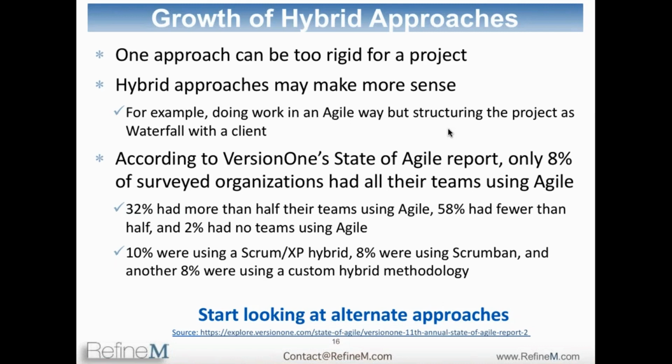IDBV. What is that? If you can explain that. Iterative development, I'm just guessing. Yep, iterative development. It's iterative, develop, build, validate. Okay, very good. And if that's working for you, helping achieve those business objectives of satisfying your customers, increasing revenue, increasing profit, increasing NPS, that's great.